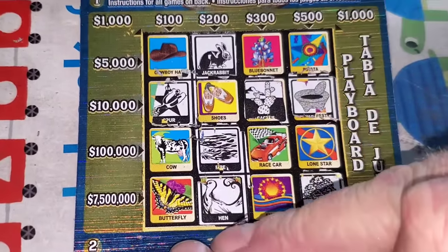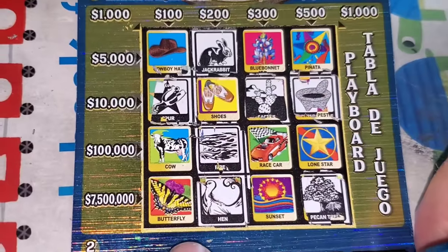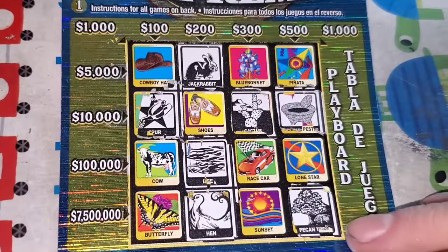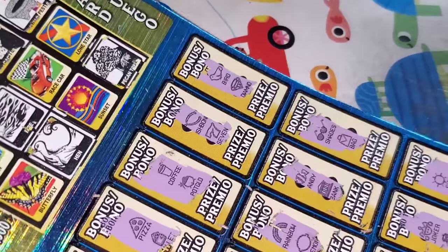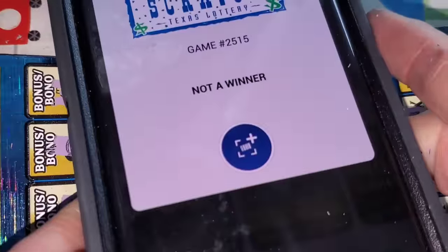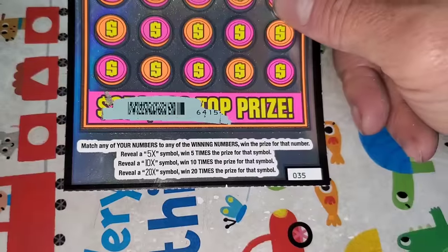Yep, there goes my shot for the 200. Can't get 200 and 10,000. Looks like a dud, folks. Horse, Lone Star, hat. Yep. Wow. Lost on three in a row to end the pack. Not the way you want to go out on that ticket. Not a winner. Blowout! We're getting blown out.